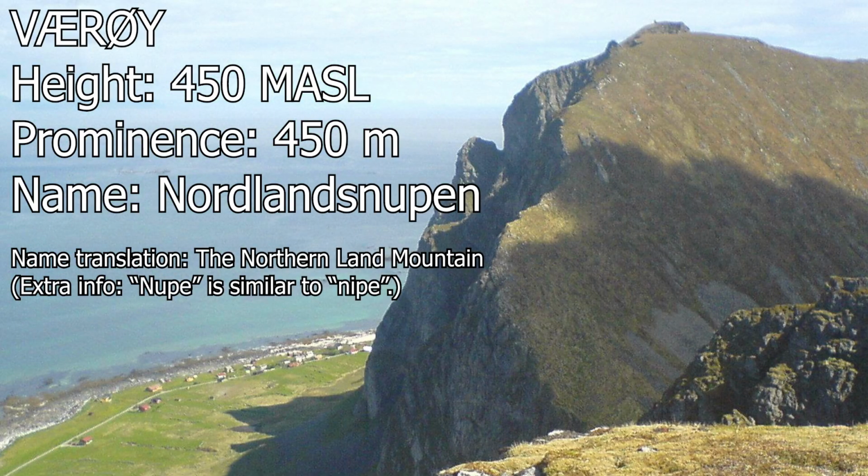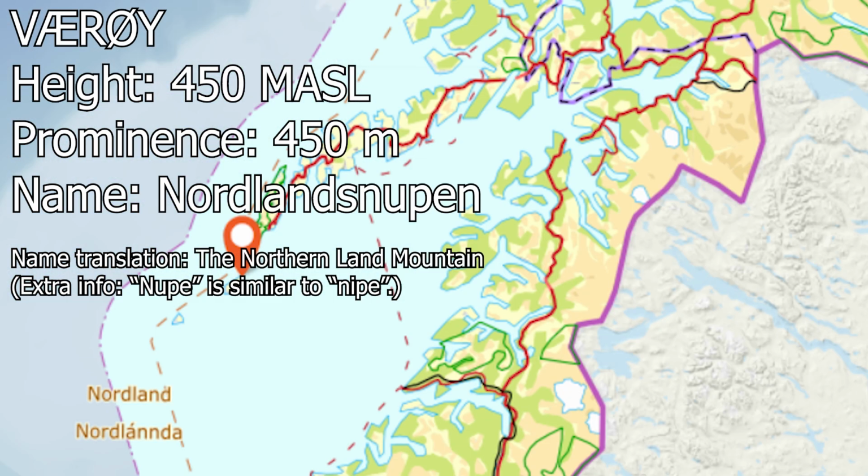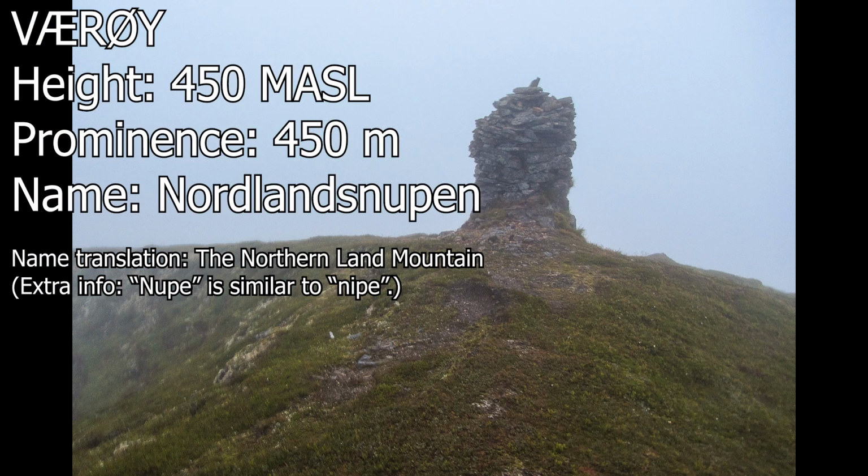Like Rust from earlier, this is a mountain high point located far from the mainland. But this peak is easier to summit than other peaks in this area, as a trail goes all the way up along a steep drop. A large cairn is on the top.